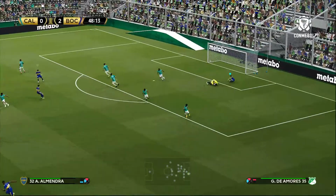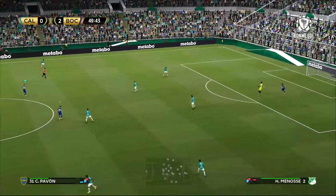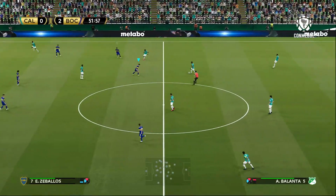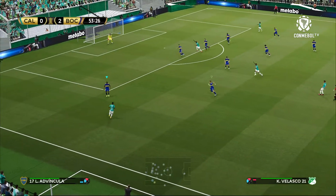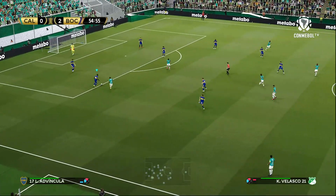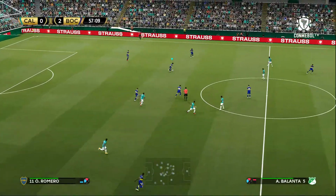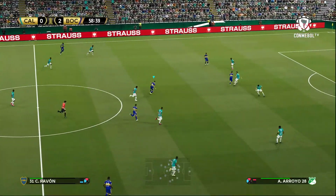And look at this. Salvio getting the line on Lindgren from central midfield. Oscar Romero, the Paraguayan, transferred in from San Lorenzo.